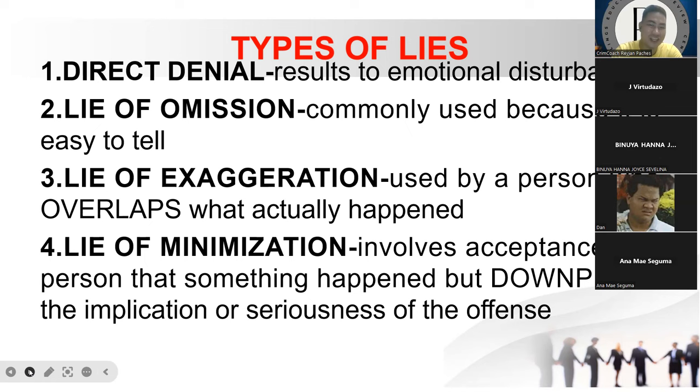Inaccept mo na na hindi ka pumasa sa board exam kasi nga kulang yung preparation mo. Then again, pero you downplay the implication. Parang ginagaslight mo yung sarili mo. Ay, okay lang. Okay lang na hindi ako pumasa kasi marami naman kami. Okay? So that is the lie of minimization. You downplay the implication or seriousness of the offense. Ibig sabihin, dapat magagalit ka sa sarili mo, no?